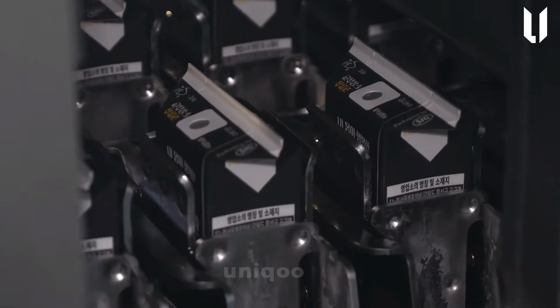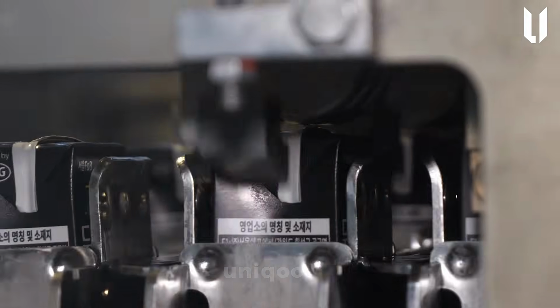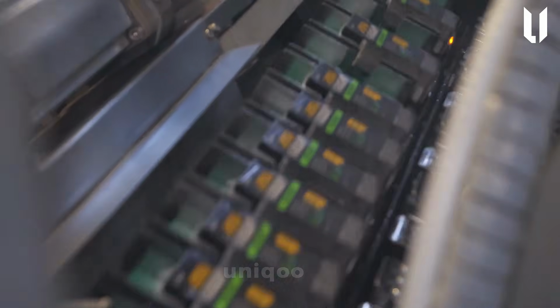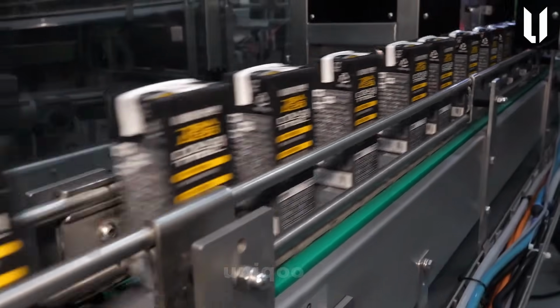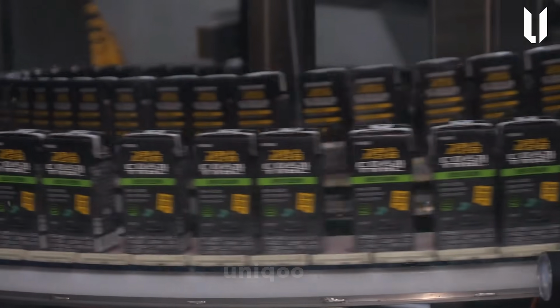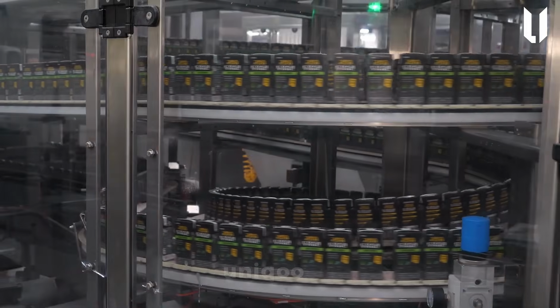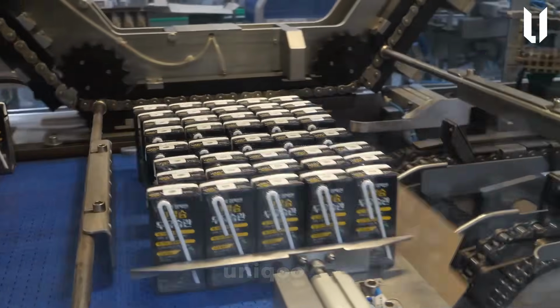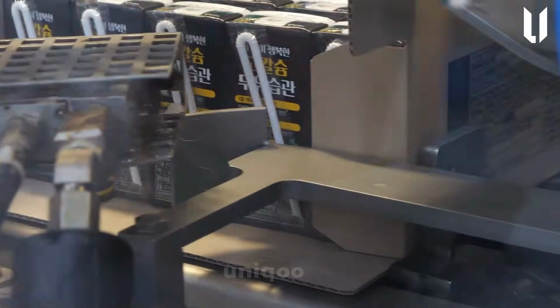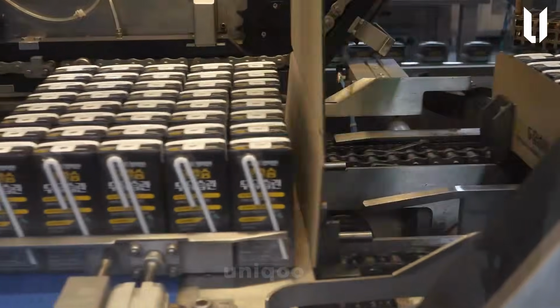Each pack is sealed and the expiration date is printed. The packs move on a conveyor belt where straws are attached automatically and checked for issues. Then, the products are packed into boxes. Once the right number is reached, the box is sealed.